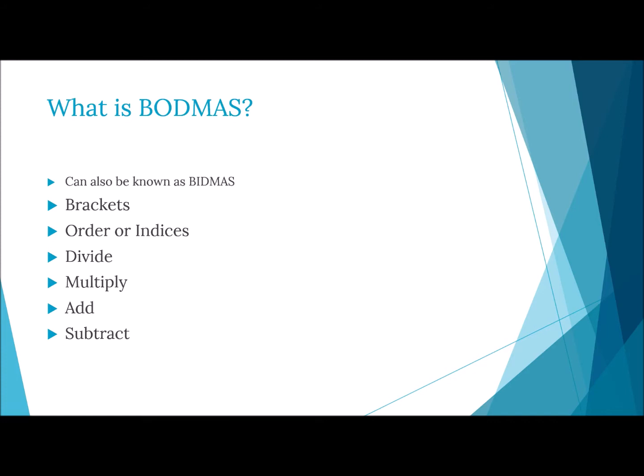What it actually does is help you understand the order that you should do your calculations in. So any calculation should follow the order of BODMAS or BIDMAS. You look to see if there are any brackets first, and anything that's inside a bracket you should always do at the beginning. Then the order or indices, that's the slightly confusing one. Indices is maybe a little clearer because if you have something that's squared or cubed, then that should be done next.